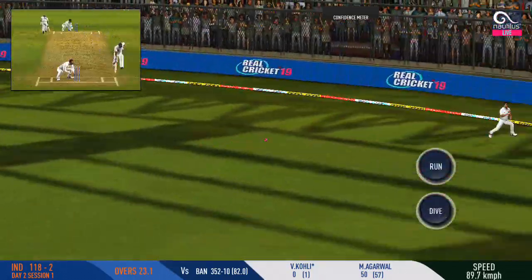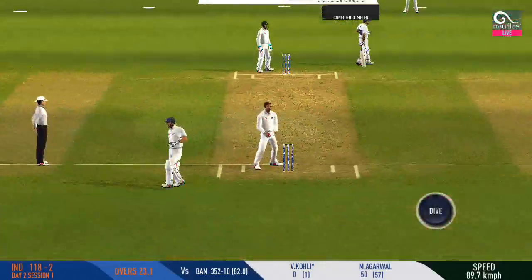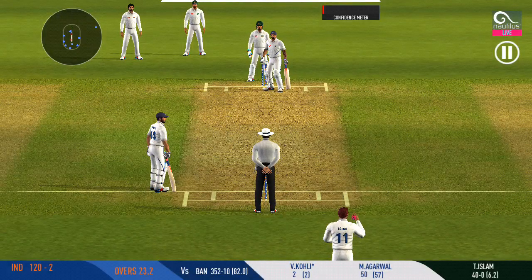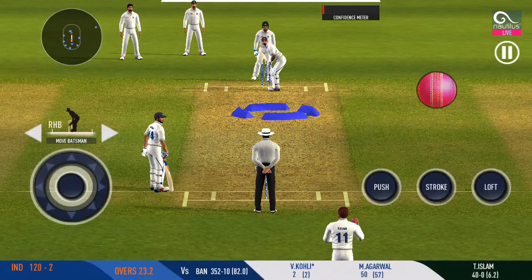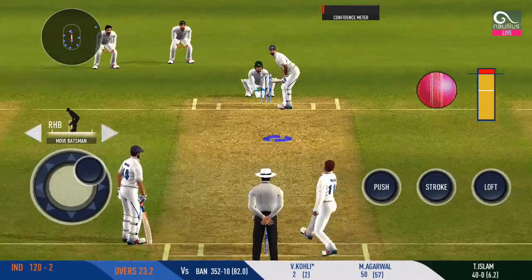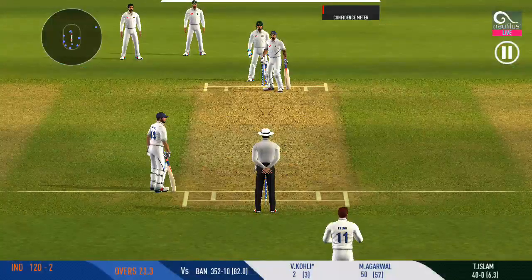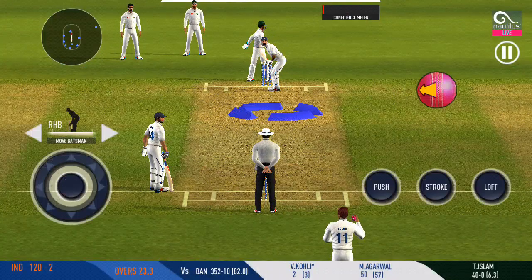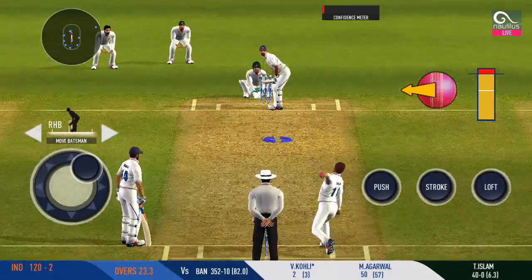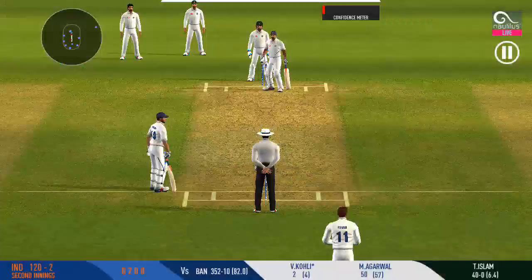Running the first one hard, and it's only a one. Batsman always looking. The bowler bowling from his favorite end. Oh, that's a beautiful delivery. He's making the batsman think about what is coming next. Great lines, nearly unplayable.